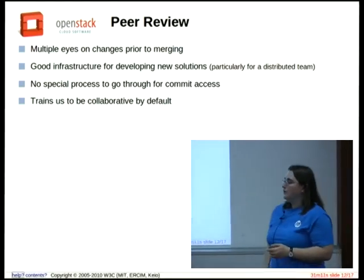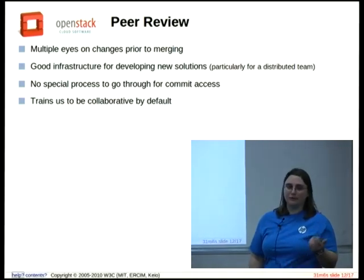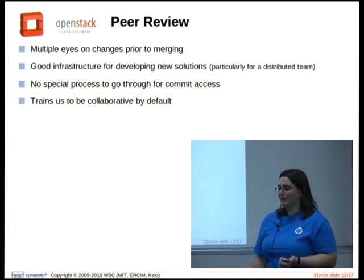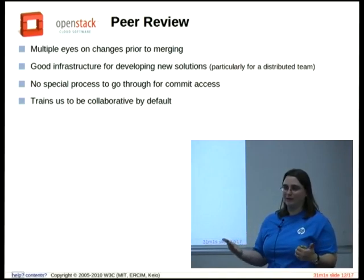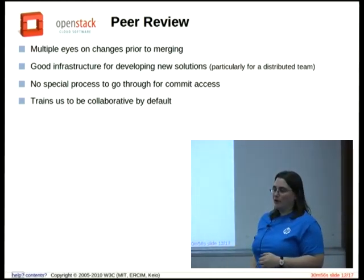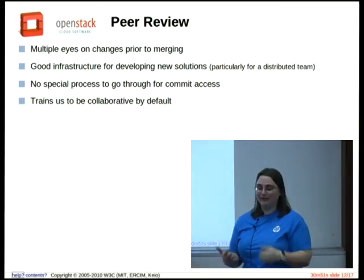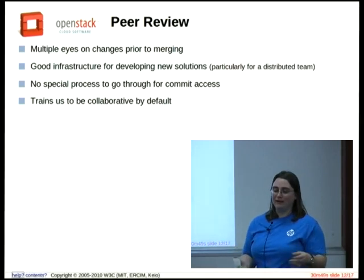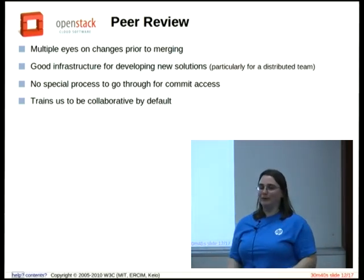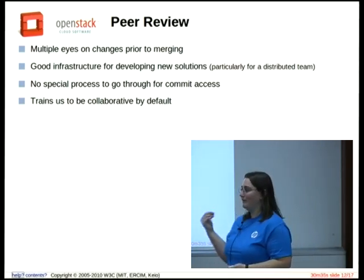This also means that we don't really have a special process for giving you commit access. I was talking to a sysadmin friend who was telling me about the process of getting commit access to his systems administration stuff in his office, and how it's this horrible hazing process. You do a bunch of things, and people say, okay, you're good enough, but let me commit that for you, and then after a while, you have to go in front of the board, and they're going to judge how well you are and whether you should have commit access to the repository or not. But for us, we don't really have that.